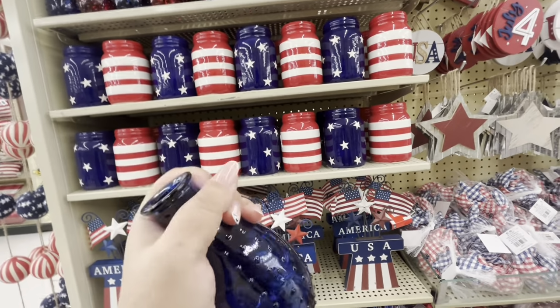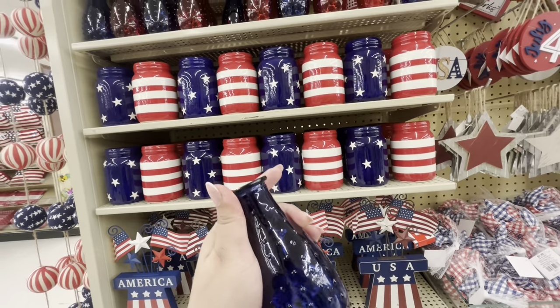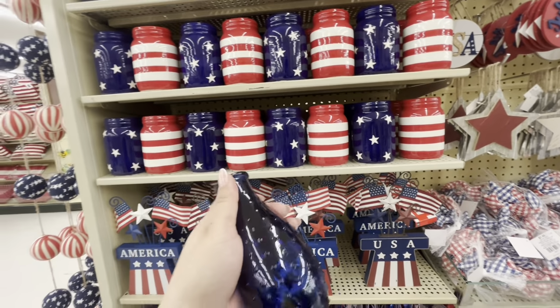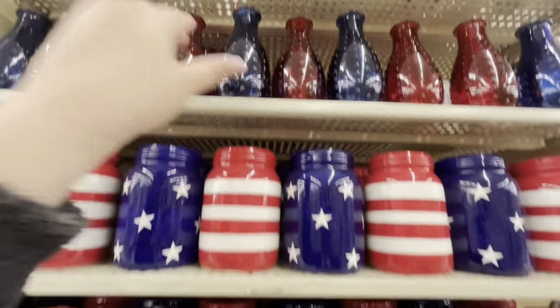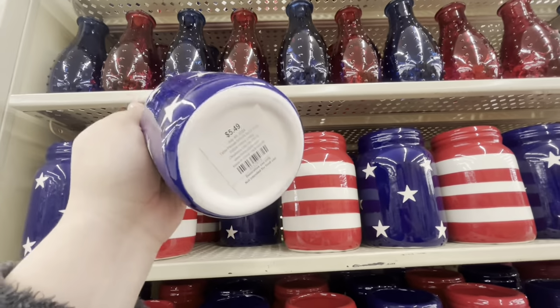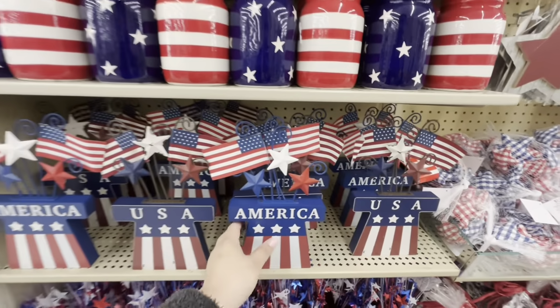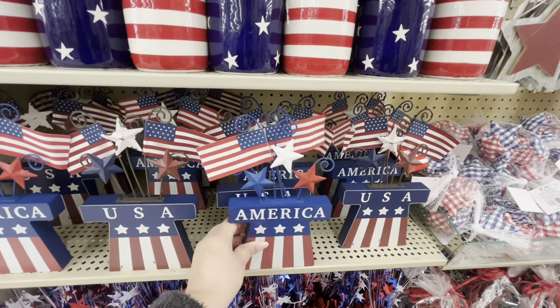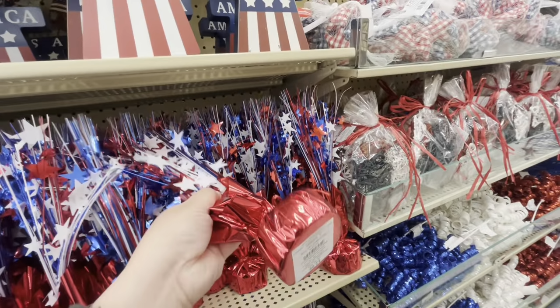I actually want a smaller one. You know how I have my little Harley section? The vase, I think, is a little too big. I need to find a smaller one. But this is too small. They have the red and the blue. Then the mason jars are $5.49. And then they have this sign here, $8.99.